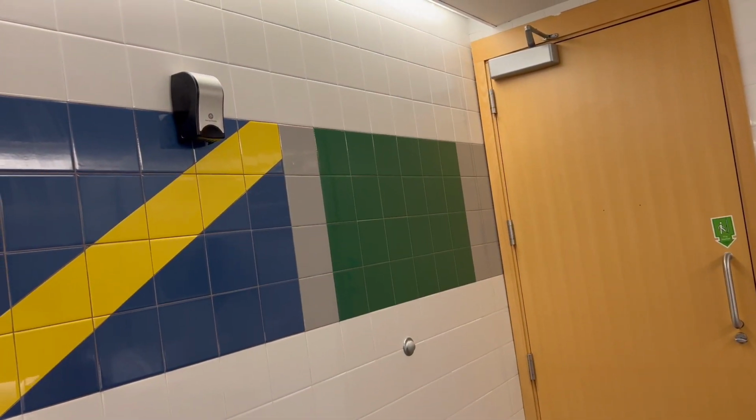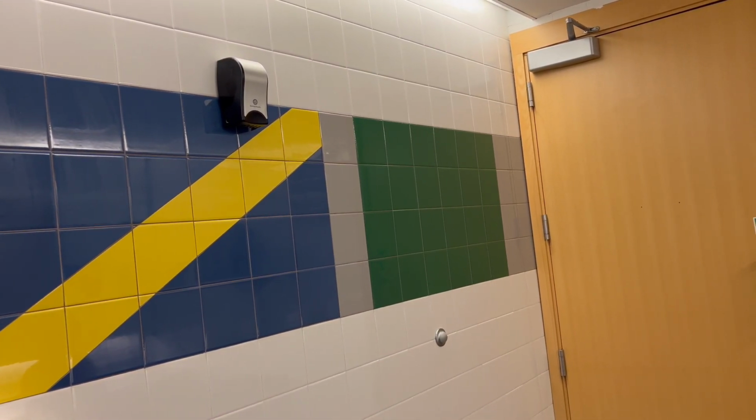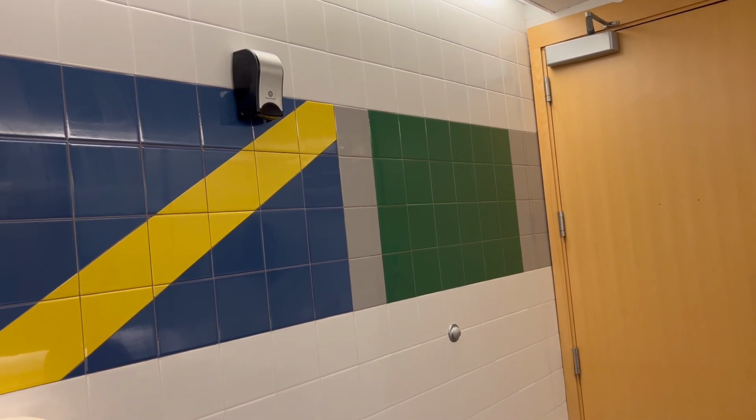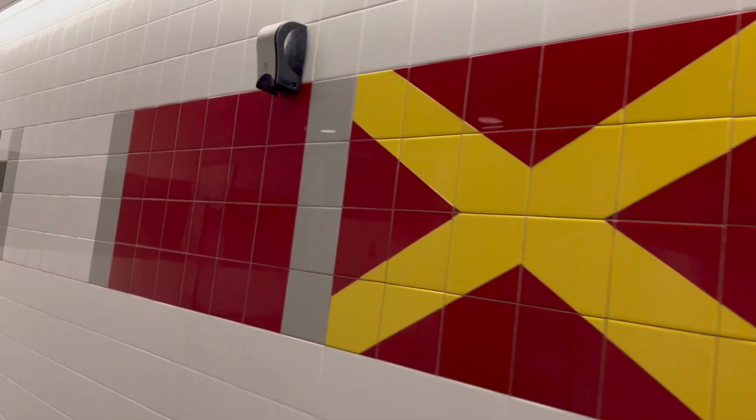I don't typically record inside restrooms. I can think of one other time that was pretty neat at Nickelodeon Studios where there was slime tiles still on the floor, the old Nickelodeon Studios. But here in the restroom, we got all the racing flags. And then a checkered flag over here down by the toilets. I guess that's because you're done.